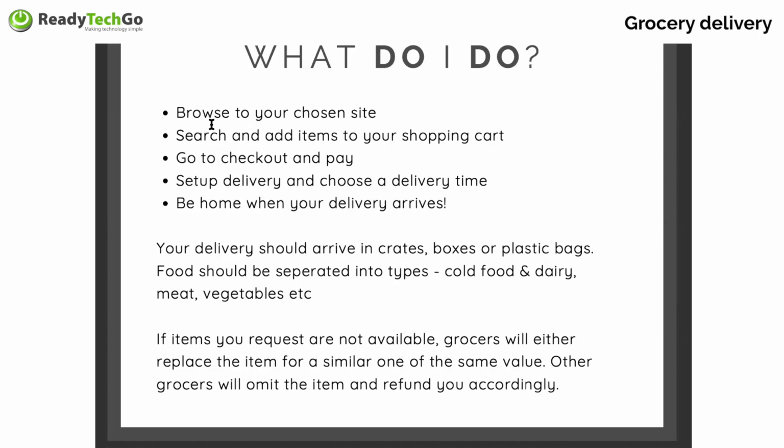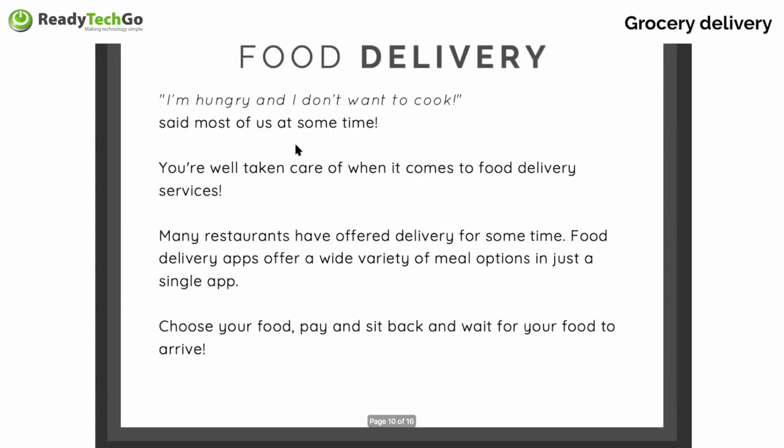Your food should arrive in crates or boxes or plastic bags. Generally, where possible, it's going to be cardboard boxes, but sometimes it may turn up in plastic bags. It should be separated: all the cold stuff together, meat together, fruit together, tin goods together. Generally, they will try and separate that. If things aren't available, the grocer may replace it, refund you the money, or not charge you for it.